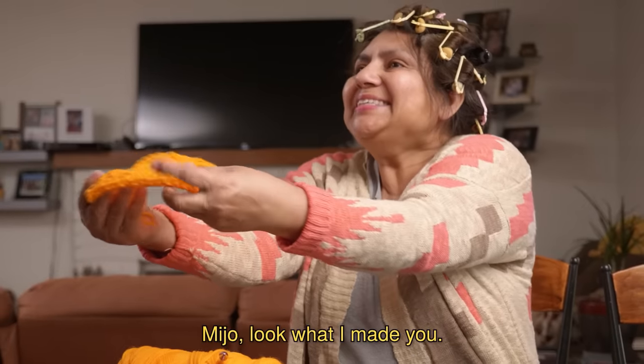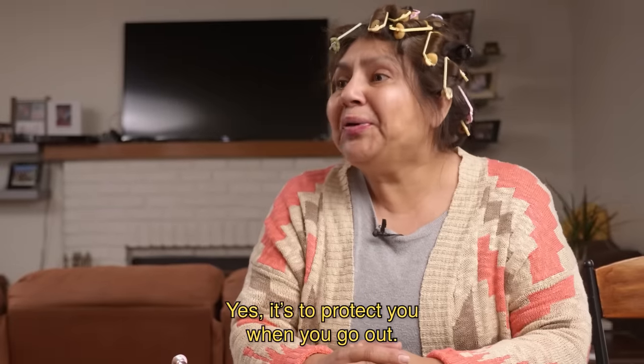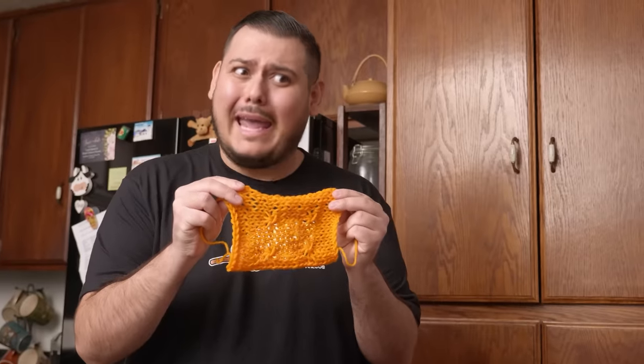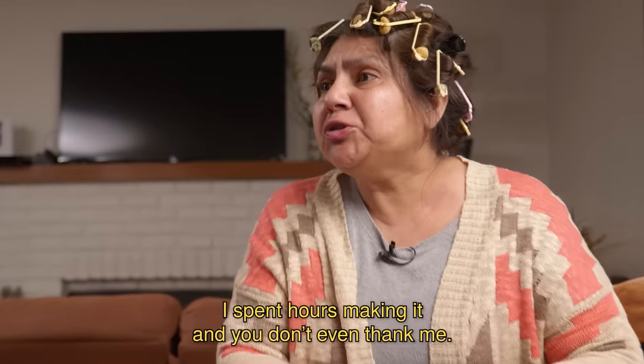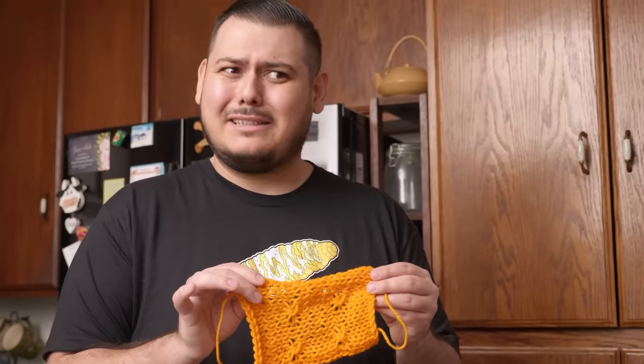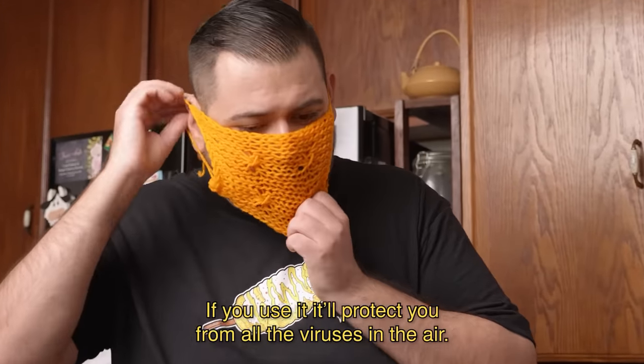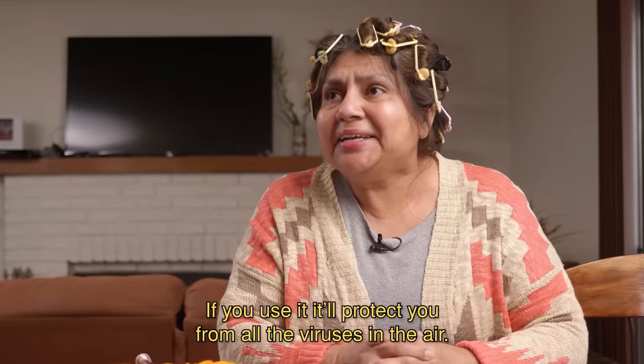Mijo, mira lo que te hice. ¿A knitted mask? Sí, mijo. Es para protegerte cuando salgas. You know it has holes, right? It's literally not going to do anything. Duré horas haciéndote eso. Ni las gracias me das. Okay, okay. I'm sorry. Thank you for the mask. De nada, mijo. Póntela. Si la usas, te va a proteger de todos los virus que hay en el aire. Sure. Whatever you say, Mom.